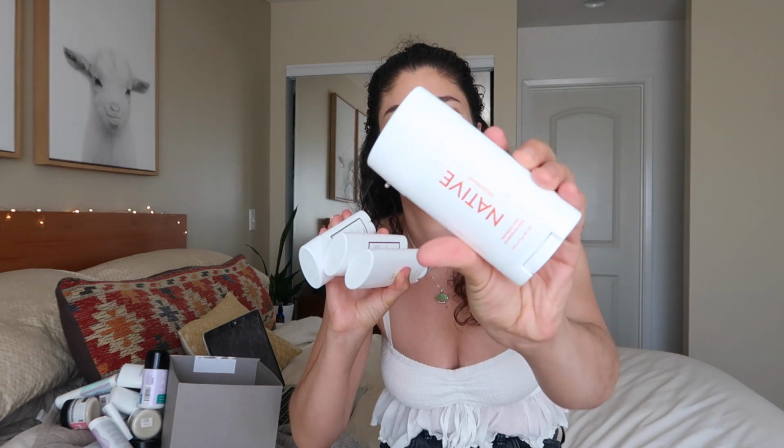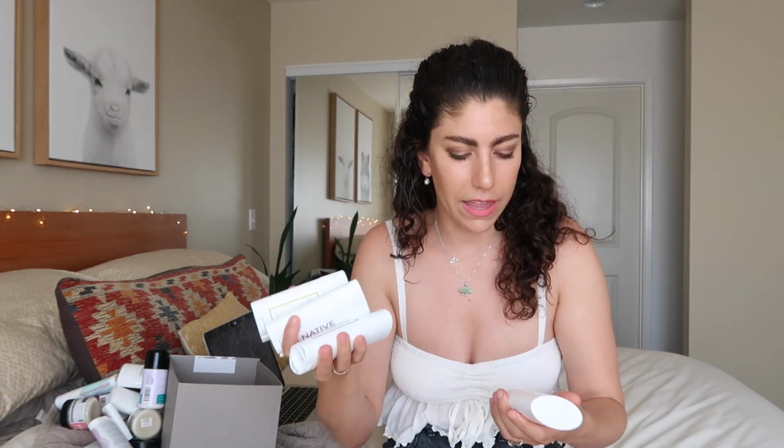Okay, and the last one, these are all from Native. These are all similar scents. They actually sent me a couple of their sample packs to try. I was just curious to try them. I found that they're a really great option. They're super affordable, especially if you do their subscription program, because it means that you save a little bit. Although I don't go through deodorant as quickly as I think they send it, but it's around $10 to $12 depending on if you do the subscription or not.